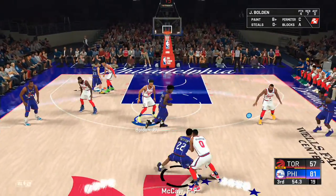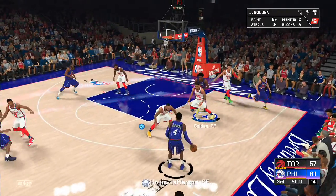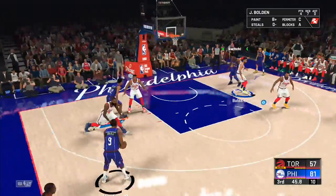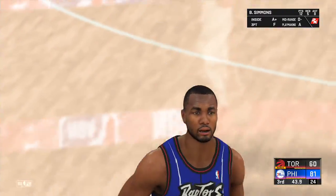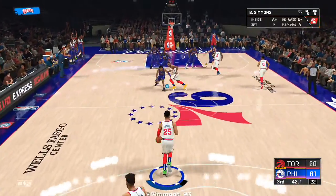They're just not executing. Pass to Hollis Jefferson. Passes it to Ibaka. Fires from deep. And the Raptors hit again from deep. Well, a little bit of assertiveness from the native of Congo. Serge Ibaka has the green light.